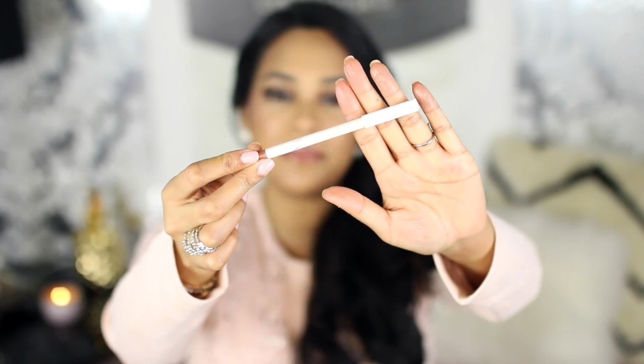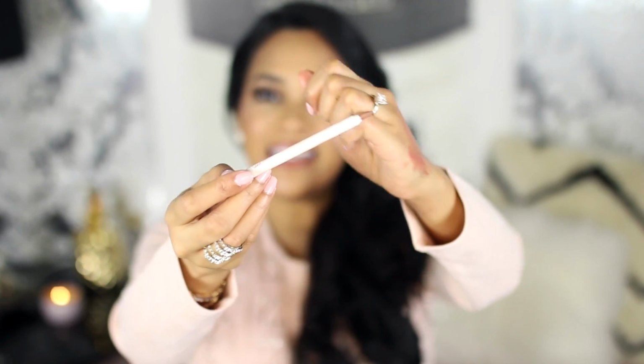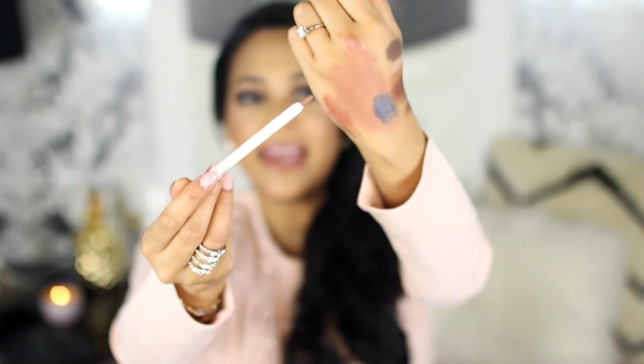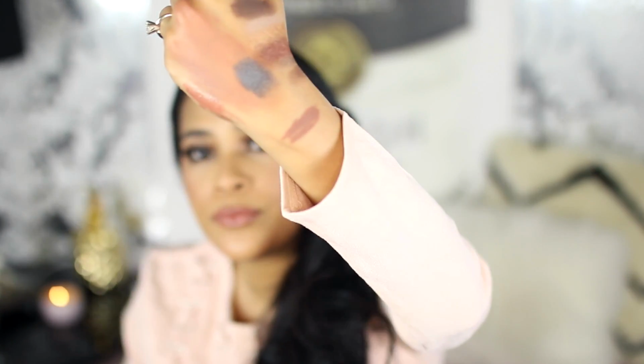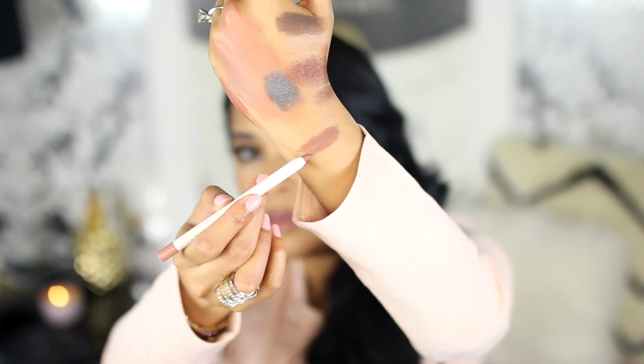My Holy Grail lip liner is by ColourPop, and it's the color BFF2. I'm wearing this lip liner today as well, and it is the perfect brownie nude, and it just looks good with literally everything. It's super creamy. It's so easy to apply. Like, I love my MAC Strip Down, but I feel like that one is a little bit harder to apply. Like, it doesn't glide on.